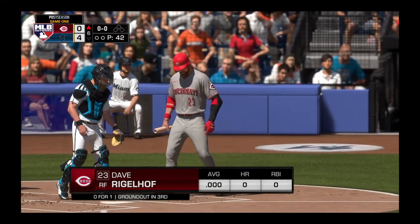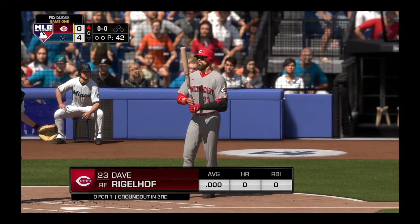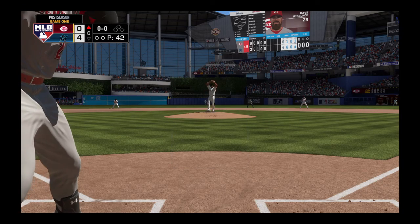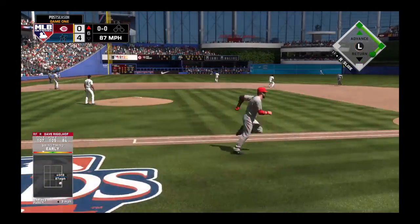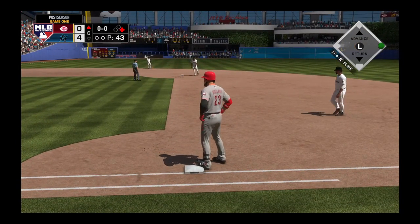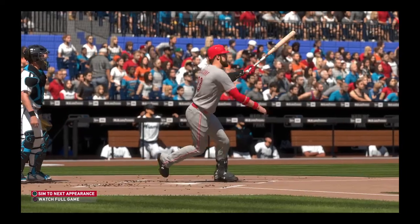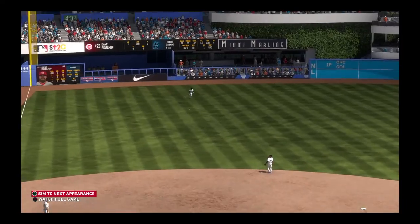Leading off for the Reds, the right fielder, number 23. First pitch of the at-bat. Line drive to left. And a base hit, so he goes after the first pitch he sees, and he's on to open up the inning. We take a look at the numbers up to this point. You see he's only given up two hits so far today, so he's been hitting his spots all game long. Remains to be seen if he can keep that shutout intact going forward, but I'm not betting against him.